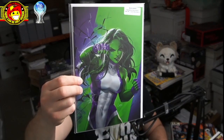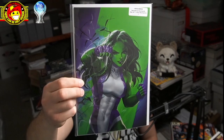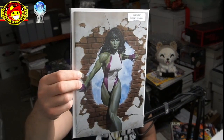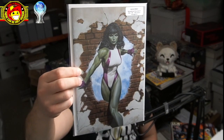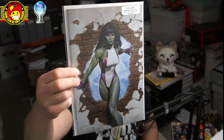Next up, we got a 1 in 50 Lyrics Sensational She-Hulk #1 Virgin variant there. And then on top of the 1 in 50 Virgin, we also picked up the 1 in 100 Adi Granov. You can get these, of course, for $5 as regular trade dress covers, but the Virgins are pretty sick. And again, with that discount, it was kind of a no-brainer.